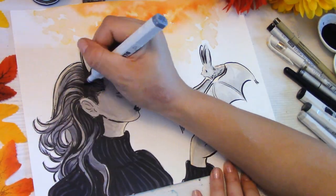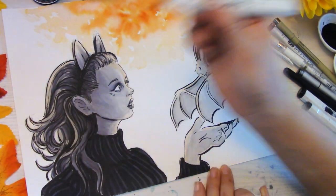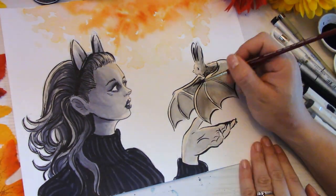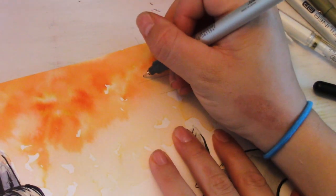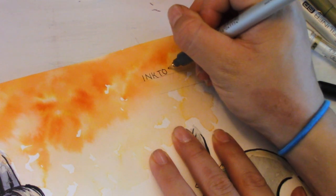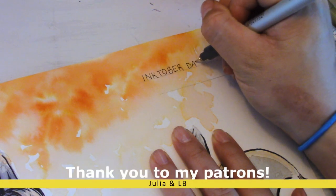Although I will have to work on it a little bit digitally because I messed up the font when I was writing Inktober. I wrote Inktober day 4, which is how I usually write it, but for the previous three, I've done this kind of cursive writing, and I didn't do that here, so I'm just going to have to fix that whenever I upload the images. So this will be kind of a rare original piece, where there's a mistake on it, which would be kind of cool.